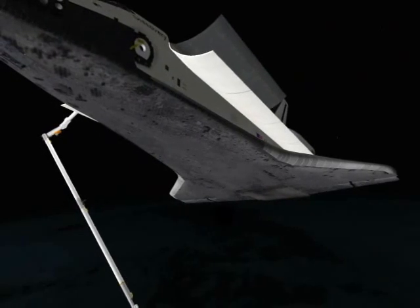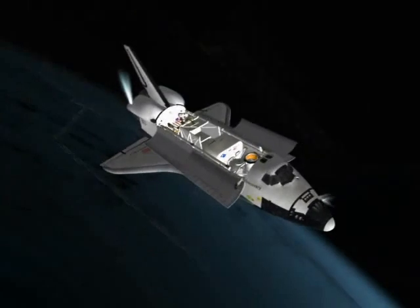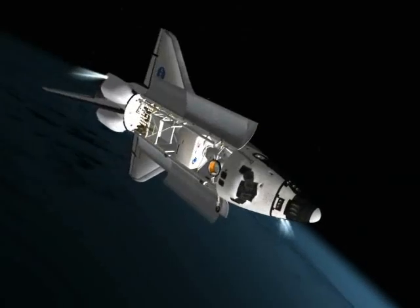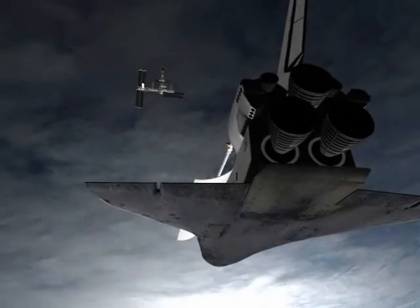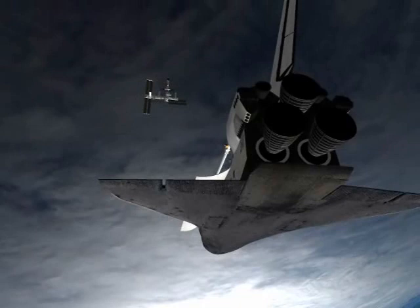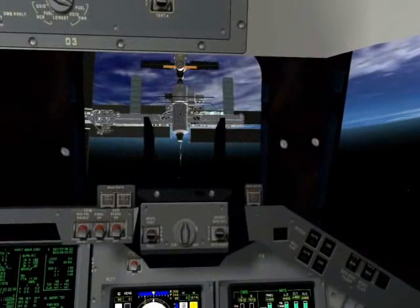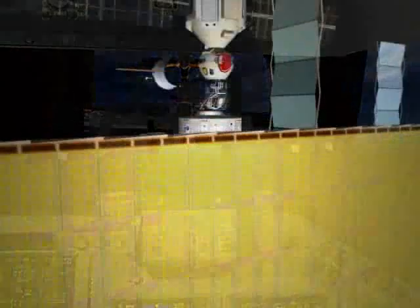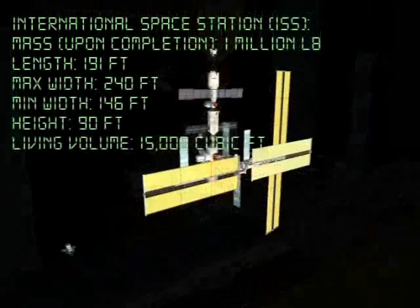Assume the place of the shuttle commander, pilot, and mission specialist. Operate switches and systems, and control the RMS arm while enjoying the realistic view of the 3D virtual flight deck. Dock with the International Space Station, the biggest man-made laboratory in space, and watch it grow to full operational capability as you service it and bring supplies to its crew.